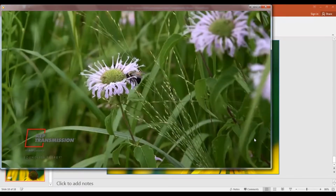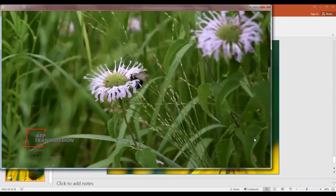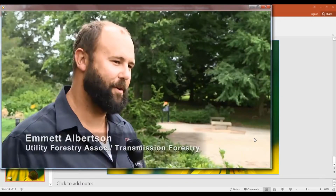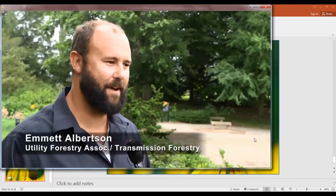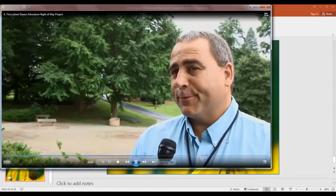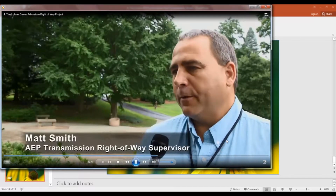Basics come in, and we have a little bit of pollinators showing up. One half is just left to grow, the other half is mowed once a year. You know, typically we don't mow a right of way. We manage it for prairie, but we do mow periodically.